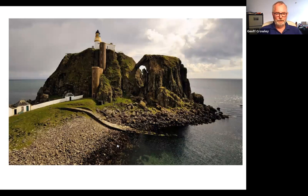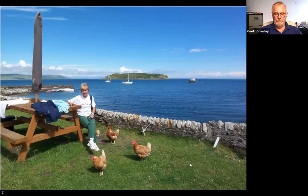This is what the lighthouse looks like as you come close to it. It's a really unusual looking structure with this enclosed staircase to get from the keeper's cottages up to the light and down again. In and around the cottages that are there, it used to be open to the public and a very nice place. There was a restaurant there, and so this was a fantastic stopping place and very popular.